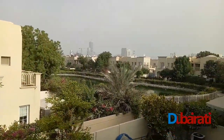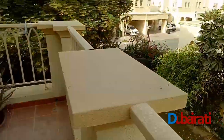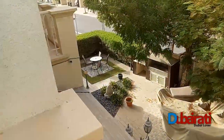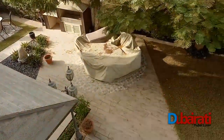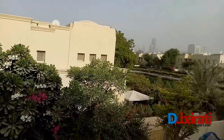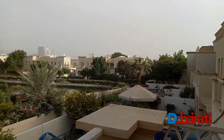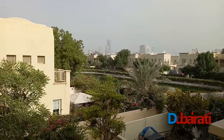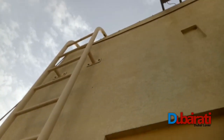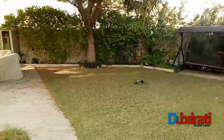That's the lake. The garden of the villa.